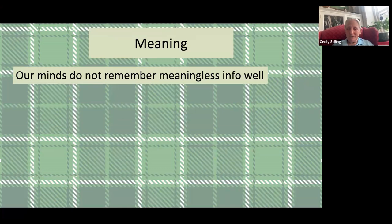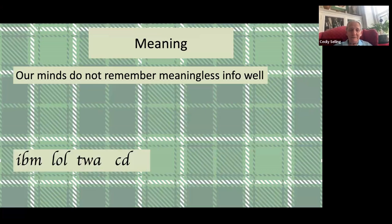Okay, try to remember as many of the letters as you can. And if I were in a room with you all, I would have some of you try to do it. But think about that, because here is a much easier way. These are the same letters, but IBM has a meaning. LOL has a meaning. TWA might not have a meaning if you're young enough, and CD probably has a meaning unless you're my grandson's age.